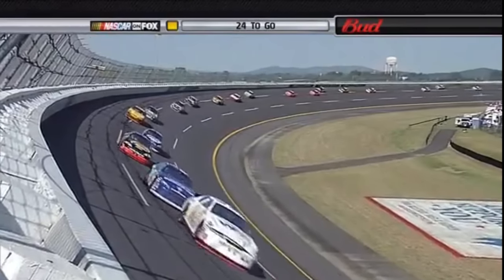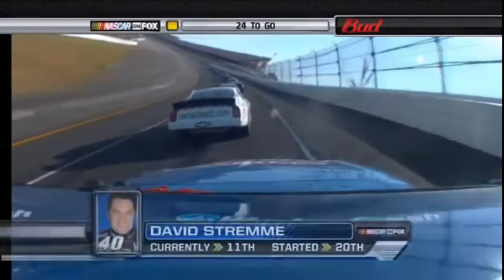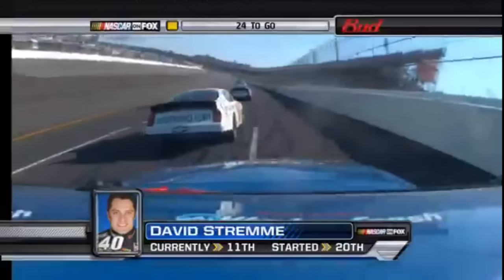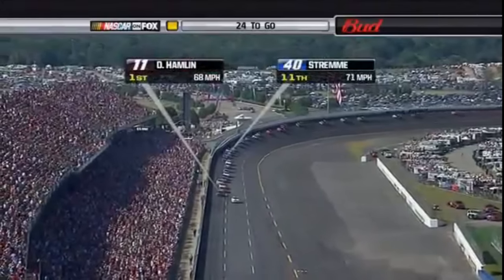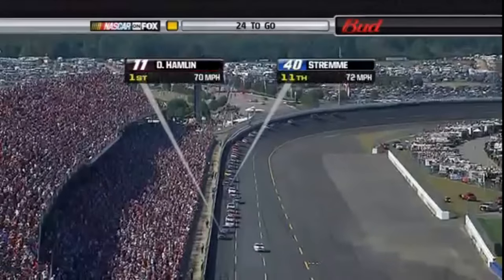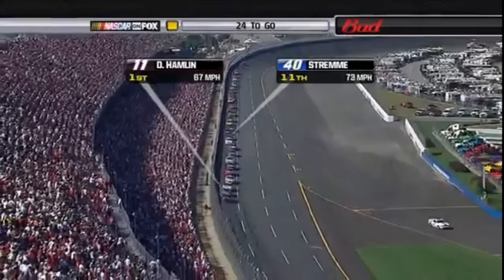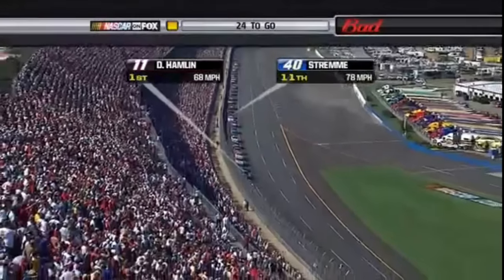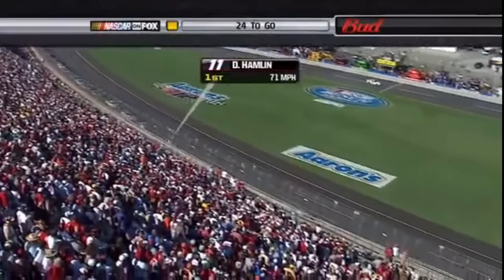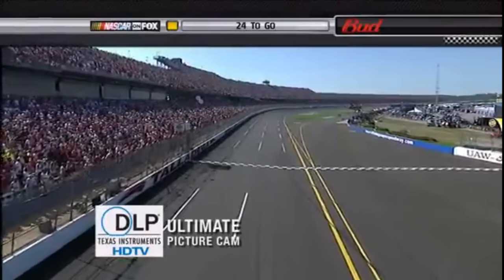So the first car that made a stop is David Stremme, who is currently in 11th place. So for sure, everyone from 11th on back can make it on fuel. First through 10th is a little bit of a gamble. There's the distance. Yeah, Stremme, he couldn't make it. He had to stop, so that worked out great for him. But if any of those top 10 were close, remember, it's about 2-1 caution to green. They probably feel like they have the insurance now.